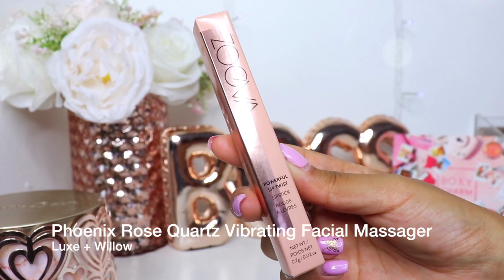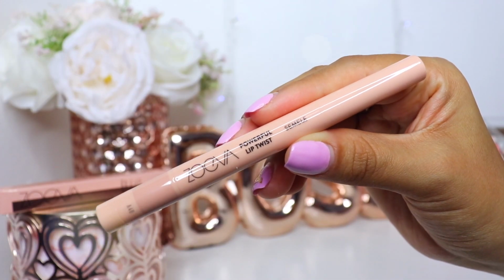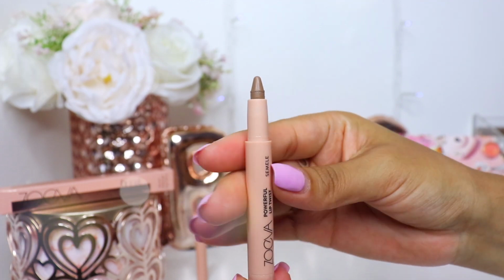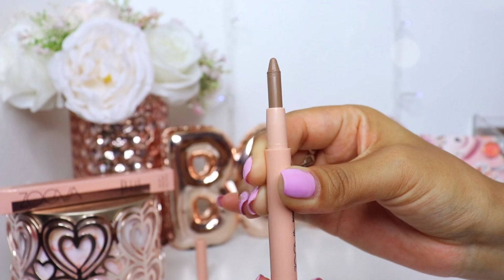Next, we have a product by Zoeva, which is a brand I do know. This is the Powerful Lip Twist Lipstick. Such a cute packaging, a rose gold, anything rose gold, rose quartz. I love it. It's a nude lipstick in the shade Semele. It's such a pretty nude. I thought it was gonna be this kind of nude, but it's actually more of a brownie nude.